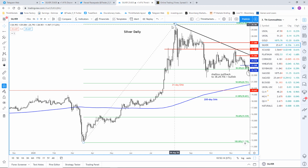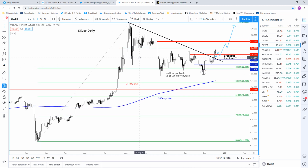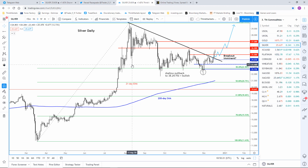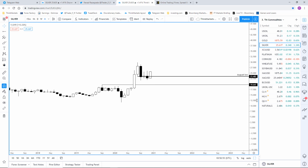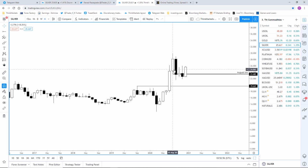Silver eventually topped out here, and then it went into a period of consolidation. And if you remember from my other videos, I talked about this low here, the August low, a lot. The reason I talked about the August low is because that was the last green candle on the monthly, after which silver created this red candle. And if you go to my website, you will see that I have repeatedly talked about the August low.